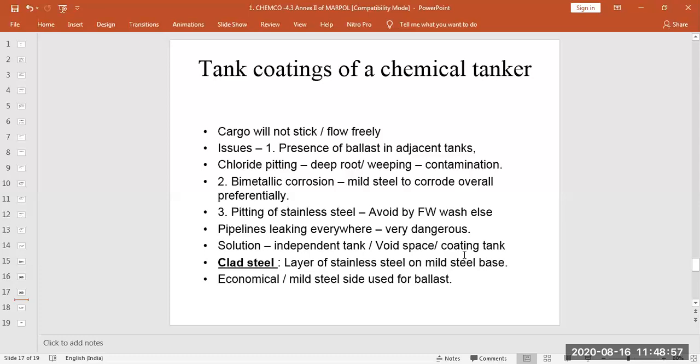So they looked shiny, as if made of stainless steel, but it's just a layer. And after some time, you see they are also getting rusted. If it were full metal stainless steel, it might avoid rust, but that is very expensive. And the layer of stainless steel generally gets damaged too. So this planning of what kind of cargoes we are going to carry and how we can take care of this is very important for the owners.